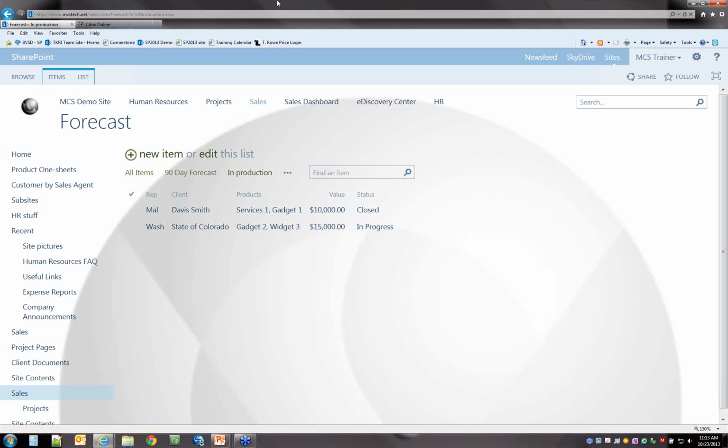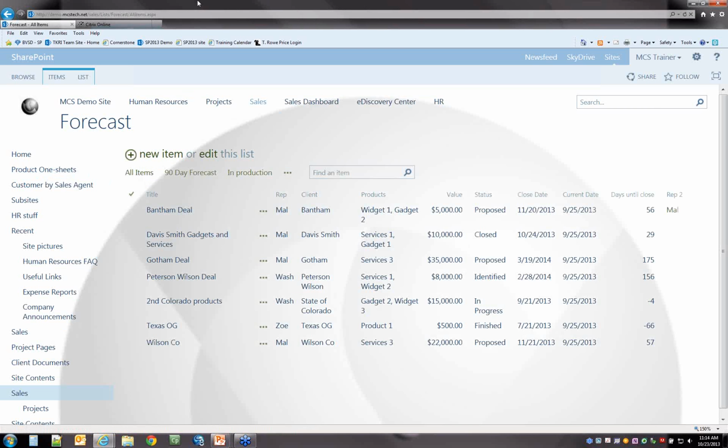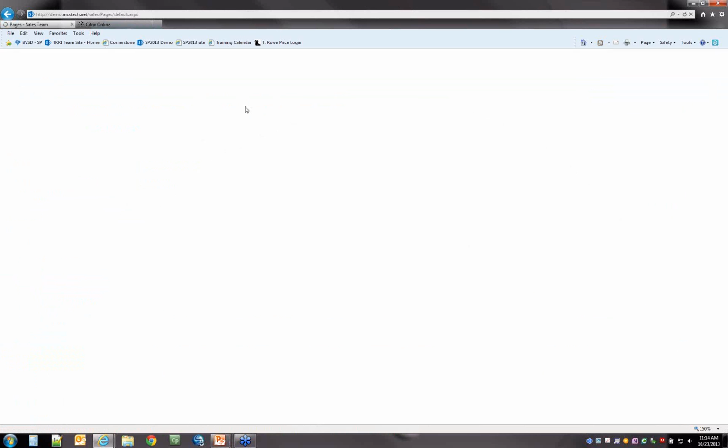Or if I'm only interested in the projects that are in production, I can click on that and it'll only show those things that are in production for me. Or if I want all items, I can go back to that. And it's interesting. It's a way of interacting with the data that SharePoint allows that a lot of other intranet programs don't allow that kind of access for. So that's been very useful.